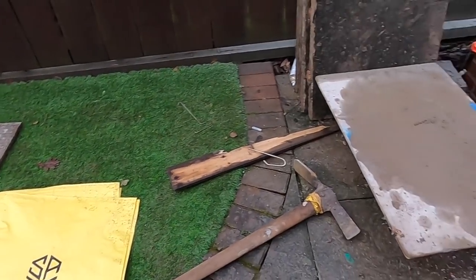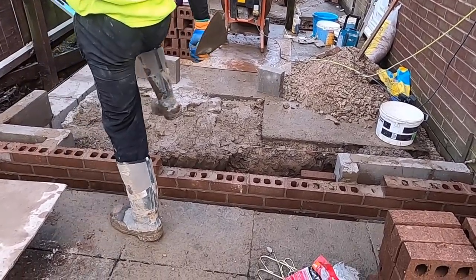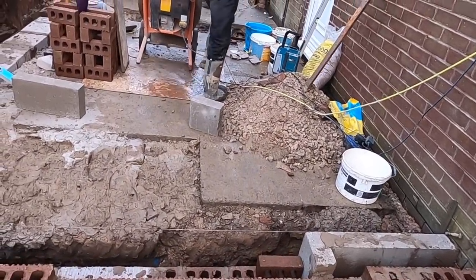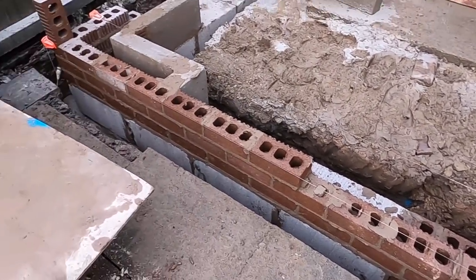Disappointing day. We've only done half a day's work. I feel like we've done 2 days' work today. Right. Slog, ain't it? Yeah. Anyway, that's how far we got. Never even got to damp on this end.